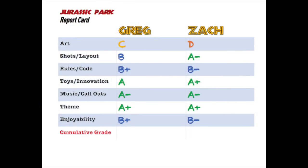Enjoyability, it's Jurassic Park, so that kind of elevates it for you. Just the callouts, seeing the screen animations and stuff. It's dinosaurs. And this is in Toys and Innovation as well, which really tells us why we have an A+ and an A. It comes stock with a lit topper. The stone topper is a great looking emblem to me. Yeah, it really is.